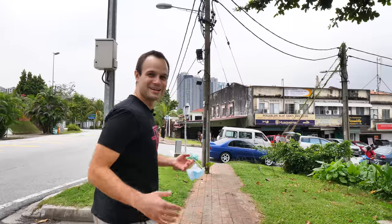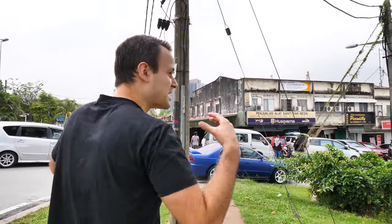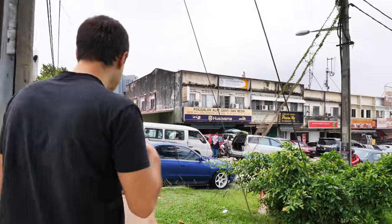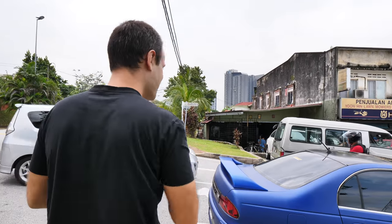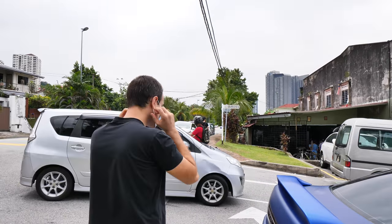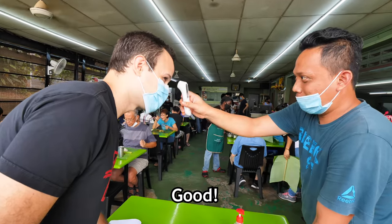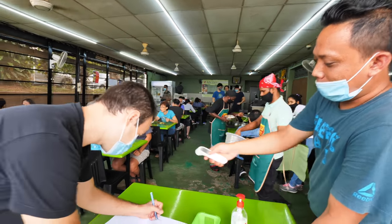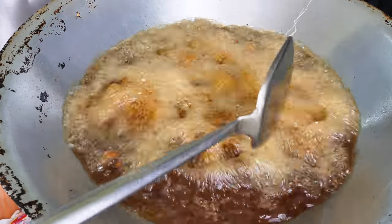And here we are, guys, right up here. We're gonna go to an ultra famous banana leaf joint, Southern Indian style, Indian Malaysian style, Acha curry house, and it's just right here on the corner. Let's go check it out, guys. Oh, there's a lineup. Apa kabar? Bike. It's 36.3, okay. Oh, and this is the ayam goreng, fried chicken.